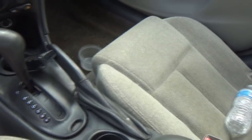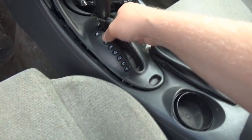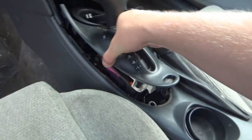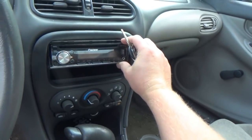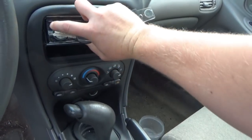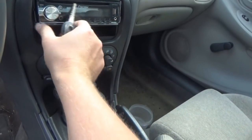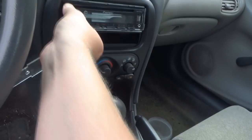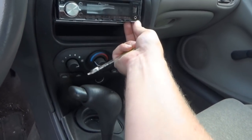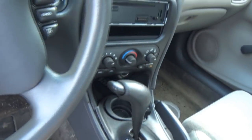Oh, makes me miss my Alero. I loved my Alero a lot. Somebody had this apart. Somebody still has this apart. Stereo faceplate, so it's got an aftermarket stereo. Oops. Well, it's stuck now. How do you get it off? Oh. Okay. We're done.